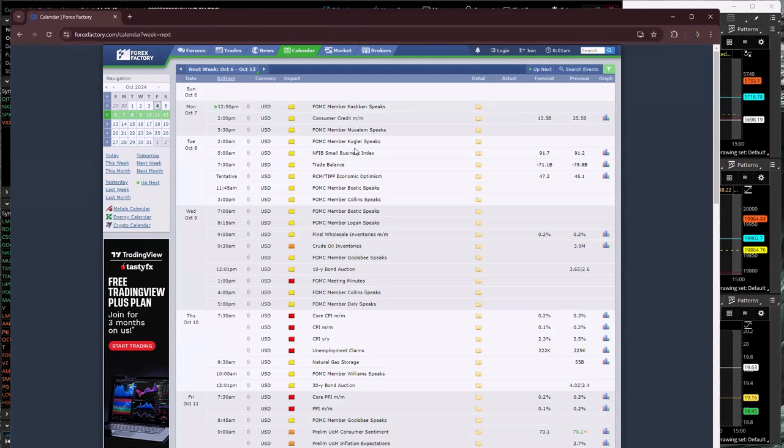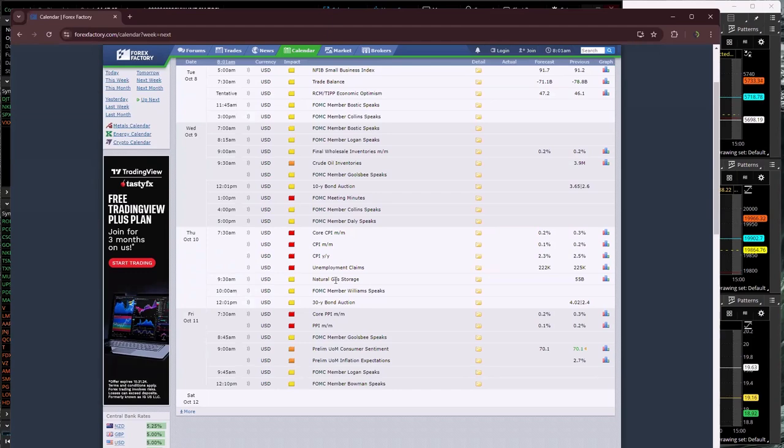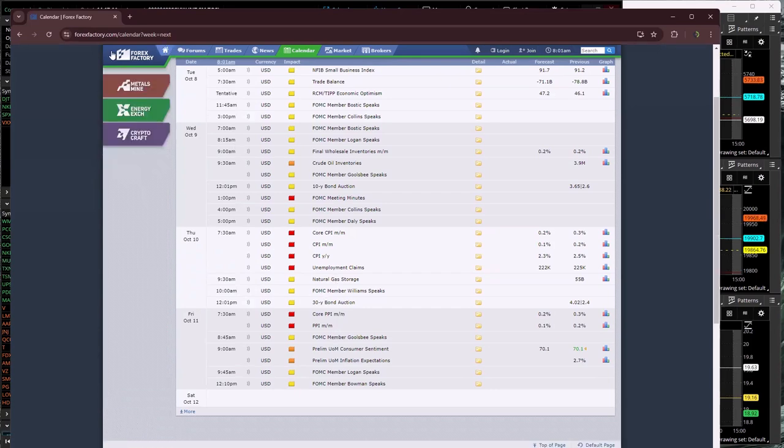And then Tuesday, let's see, Bostic and Collins. Collins is after the market, so just Bostic, again showing low impact. Wednesday, a couple more Fed speakers, and the FOMC minutes released in the afternoon at 1 p.m. Central. Then Thursday and Friday, CPI and PPI pre-market. All right. And a couple more Fed speakers.